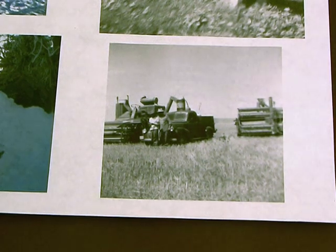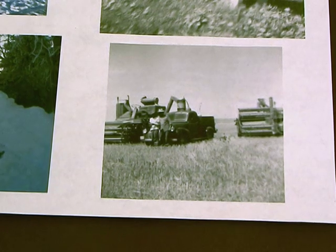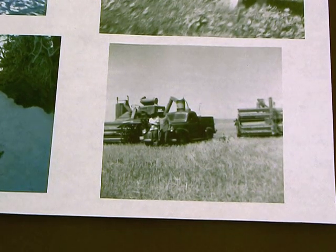That's what they used to haul grain. They didn't have those big semis that you have now. It took a lot more time. Yes, yes. Okay. And do you remember what year this might have been? Oh, probably about 1960 maybe.